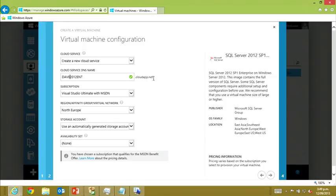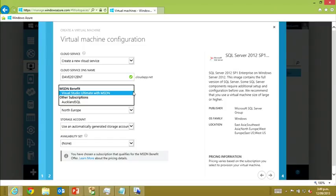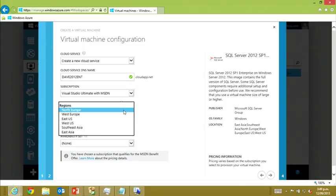So if you only want it for now, and then you blow it away and bring it back on later, then it's there. Subscription type. So you get different types of subscriptions. Different regions. So which data center do we want this virtual machine deployed to? So you can choose North Europe, East US, West US, Southeast Asia, East Asia.